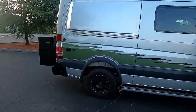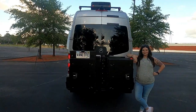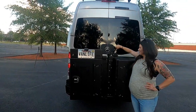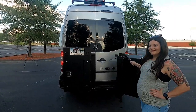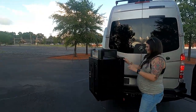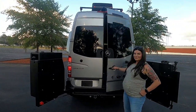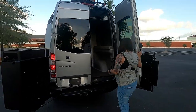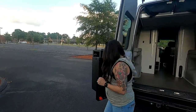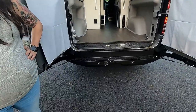Going around to the back here, we also did a modification: the swing-away rear bumper and boxes by Backwoods Adventure Mods. It's a single-hand operation, it just opens up and the boxes swing right away. You can get several different configurations, but we decided to go with the boxes on both sides. That allows us to enter our back doors freely. The back door is completely open from here, it'll open all the way up, and that allows us to get in and out without any encumbrance. You can see there's the regular stock trailer hitch on the back, as well as the lights.